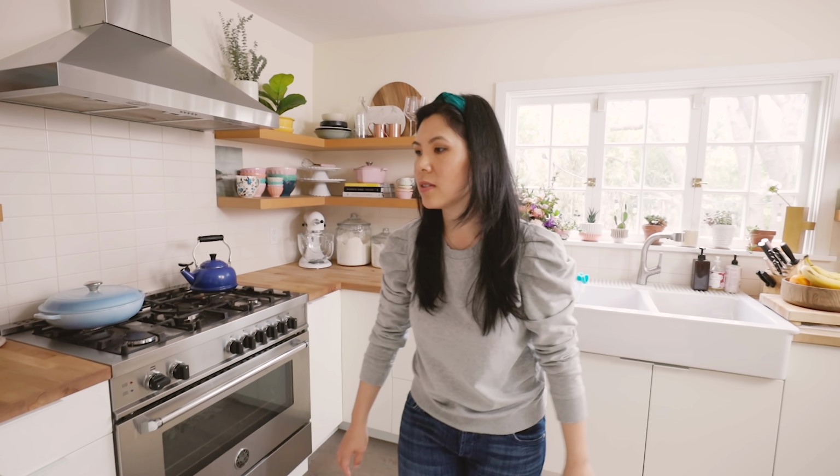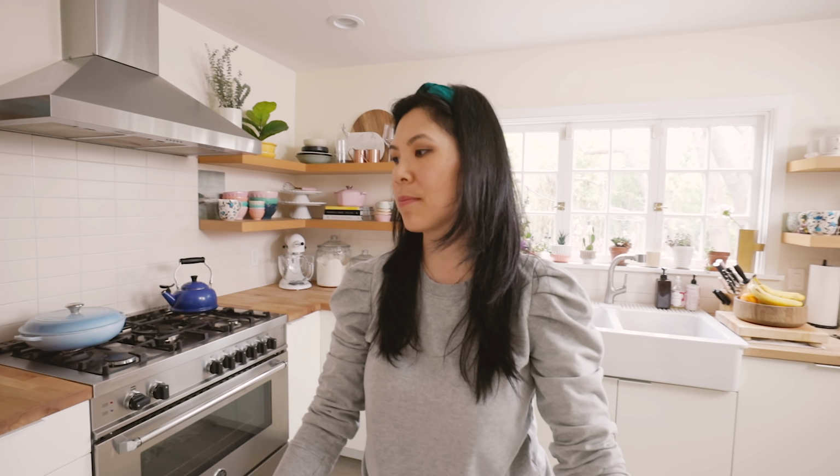Hey Google, set the timer for 16 minutes. The recipe calls for 20 to 25 minutes, but I always like to underbake mine. So I'll check it after 16 minutes to see if it's ready, if I can take it out, or if I need to keep cooking it.